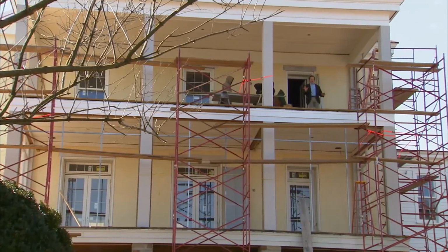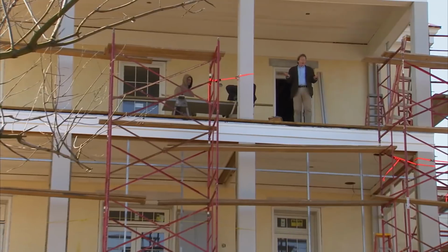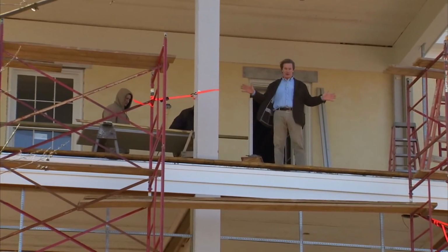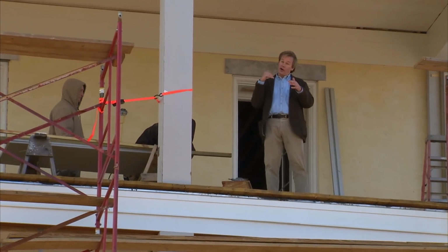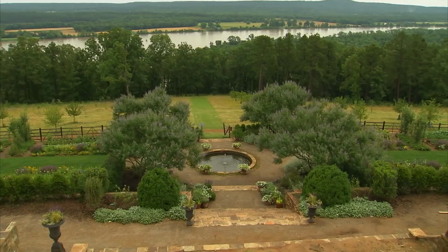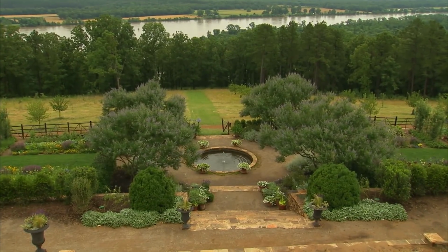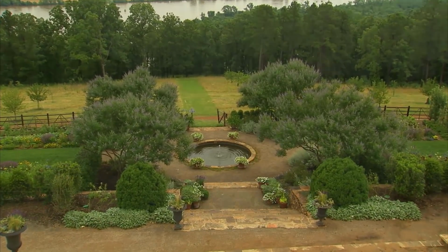All right, I wanted to come out here on the porch for a purpose. We're talking about screening and framing. Well, the guys are working on the framing for the screen porch here. But beyond that, I want to talk about the view that you get from these porches. When you look out, you see a mountain range. Then a little closer to the foreground, you see the river, a band of forest, and then the orchard.